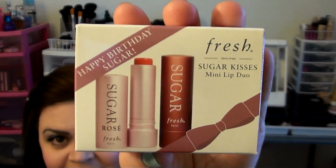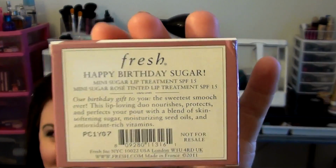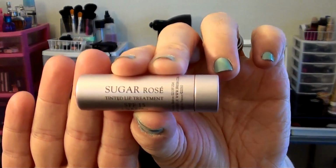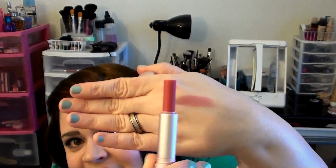So this is from Fresh, and it's a lip duo. It's the Sugar Kisses Mini Lip Duo. It says Happy Birthday Sugar on the back, which I think is adorable. So it comes with 2 little lip products, which I love, and I'll show you guys what those look like. So it's 2 little tubes, and this one is the tinted lip treatment. I keep forgetting you have to unscrew it. Anyway, that's what it looks like, and you get quite a bit of product in there. You get that much, so pretty nice.